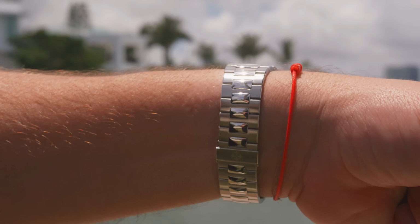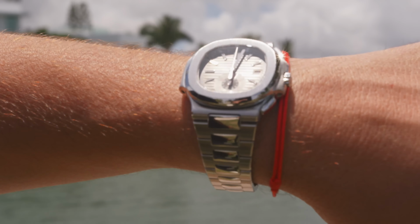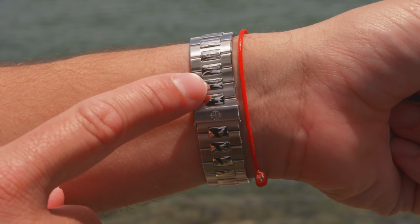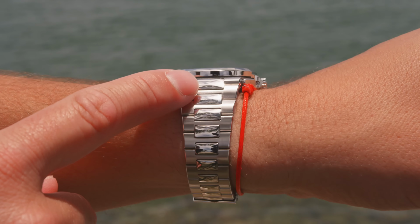Couple features I want to point out about the 5980 in steel is, number 1, this is probably the most comfortable bracelet. The Nautilus has one of the most comfortable bracelets I've ever worn in my life. You don't feel anything. It's so comfortable. It doesn't pull any hairs, there's no sharp edges. For me, it's probably the most comfortable bracelet in the entire watch game.